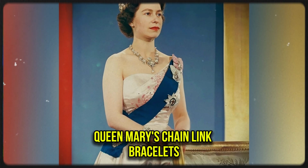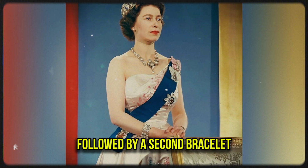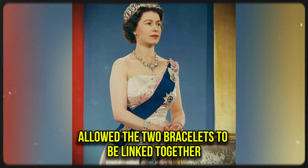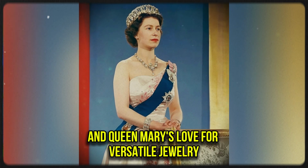Queen Mary's chain link bracelets. Queen Mary acquired her first diamond chain link bracelet from Garrard in 1932, followed by a second bracelet commissioned 3 years later. The innovative design allowed the two bracelets to be linked together and worn as a choker, showcasing Garrard's craftsmanship and Queen Mary's love for versatile jewelry.